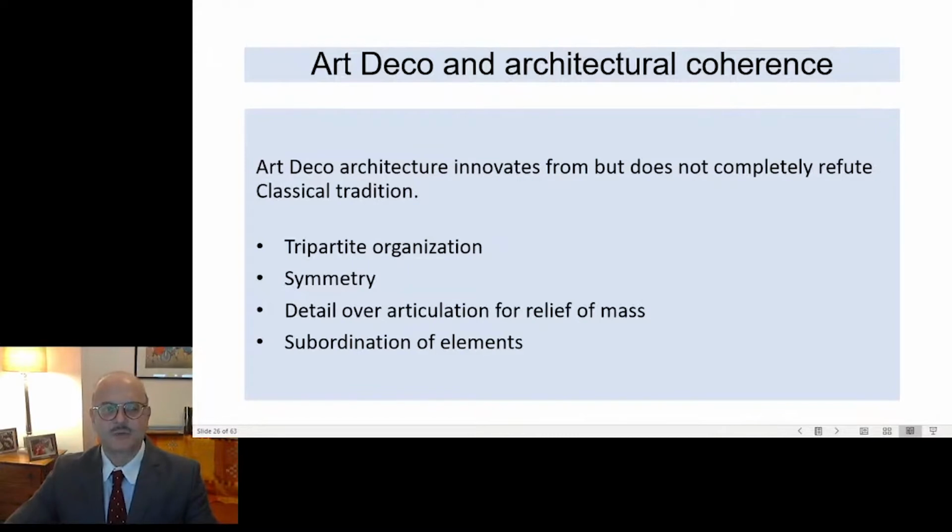Now let's talk about architectural coherence, or what I would say architectural quality. Art Deco carries over a number of characteristics which are typical of the broader classical tradition. You have the tripartite or three-part organization. You have a degree of symmetry. You also have a subordination of elements so that the buildings are legible. And yet another characteristic of traditional architecture, not just classical architecture, you tend to have detail rather than articulation for relief of mass, which is very important.